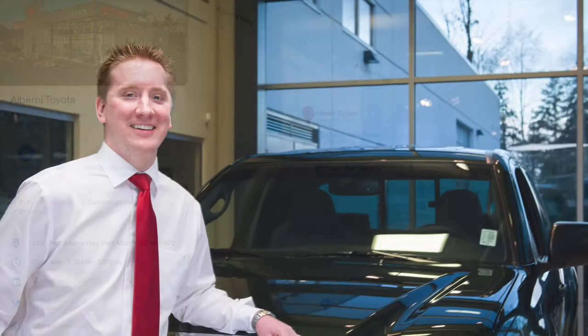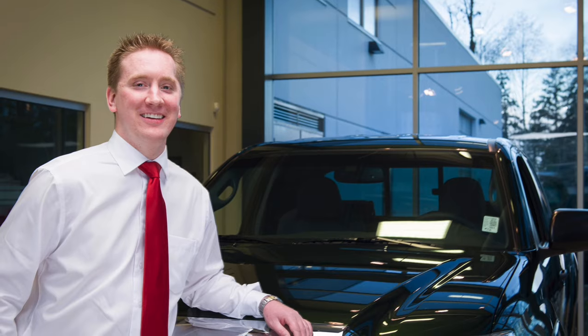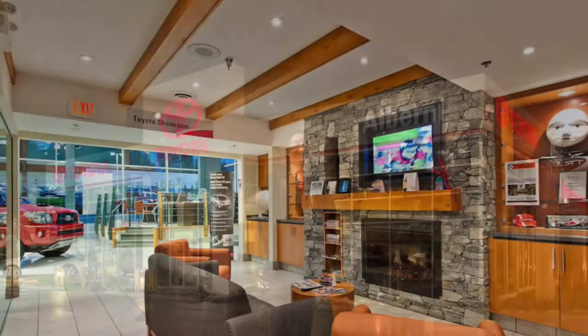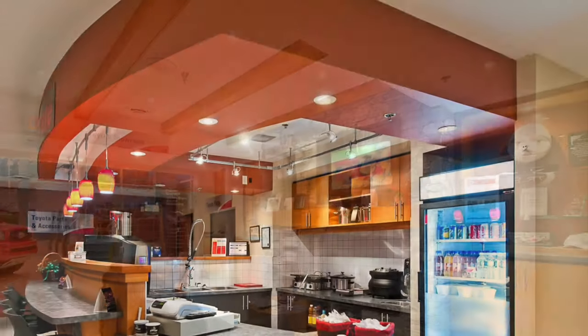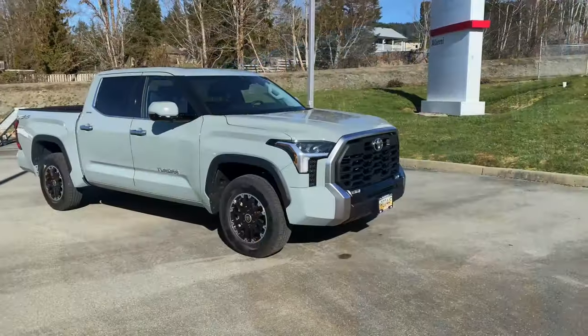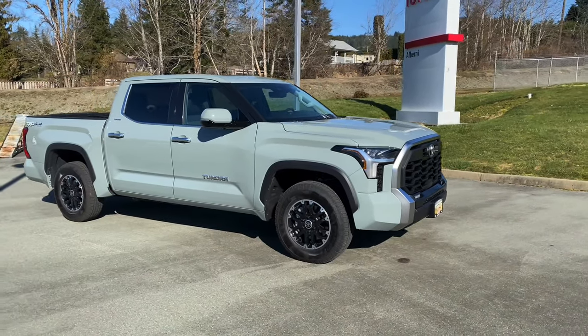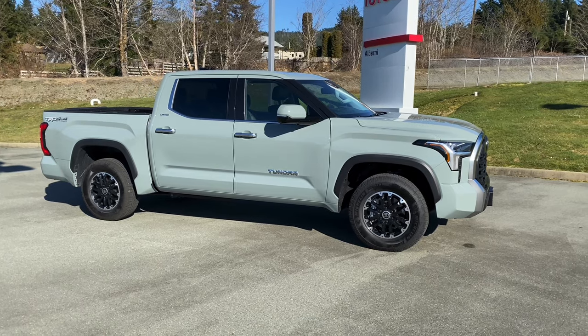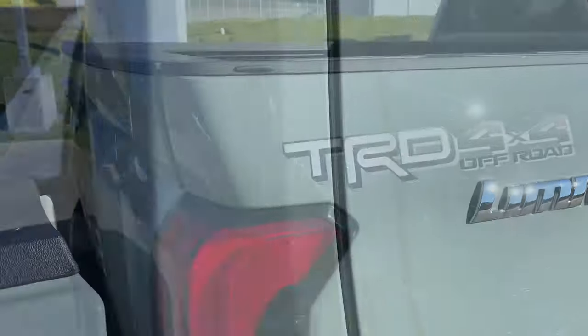I've always been a loyal Toyota customer and decided to enter the automotive industry in 2012 at Alberni Toyota's new state-of-the-art facility. At this time, Alberni Toyota's new facility was only 1 year old. Now, 10 years later, I get to present you the most electrifying generation of Toyota Tundra truck ever built. Today, we're going to review the all-new 2022 Toyota Tundra Crewmax Limited TRD Off-Road.